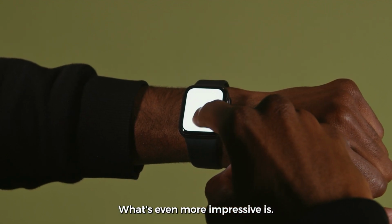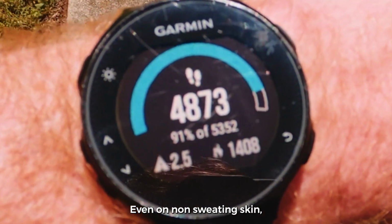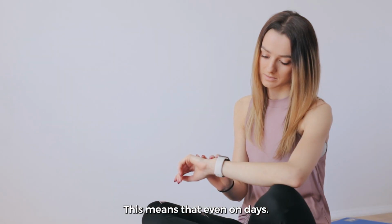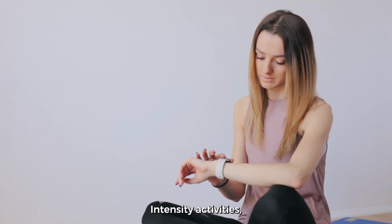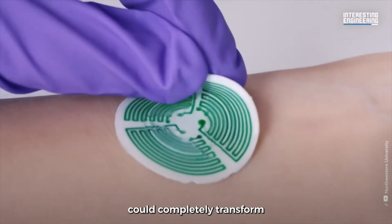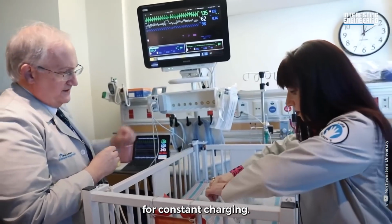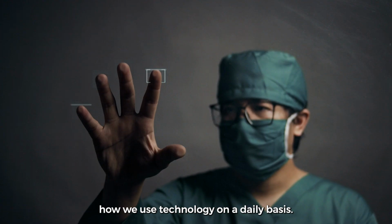What's even more impressive is that the technology doesn't rely solely on sweat. Even on non-sweating skin, the biofilm was still able to generate a substantial amount of electricity. This means that even on days when you're not sweating heavily, say during cold weather or low-intensity activities, the device can still collect energy. This breakthrough could completely transform the wearable tech industry, making devices more self-sufficient and reducing the need for constant charging, ultimately changing how we use technology on a daily basis.